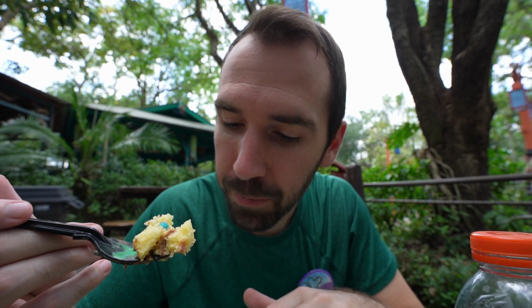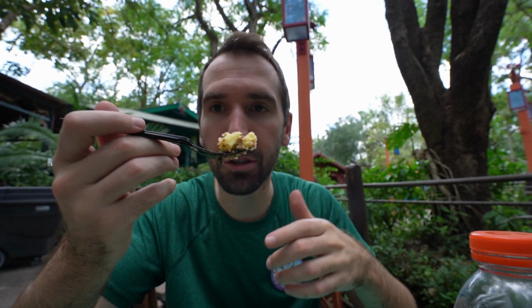So as I was eating it, I noticed that there's kind of like a chocolate filling, which I noted as part of the dessert there. And that is also pretty good. It's not overwhelming, but there is a filling inside of this. So it's not just a basic vanilla cupcake with chocolate frosting.